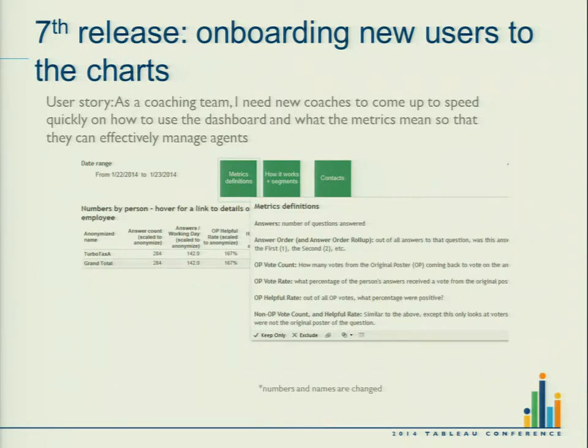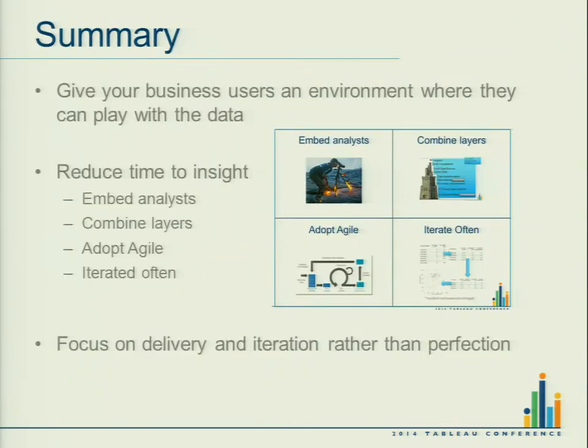So those are the 4 key strategies. And so I'm going to kind of sum them up now. First, we made sure that our business users had an environment where they could play with the data. That was what got us out of the business of just answering questions and into the business of being partners. We needed to move really fast, and so we did that by embedding analysts in the teams, combining layers of work, adopting Agile, and iterating really often.